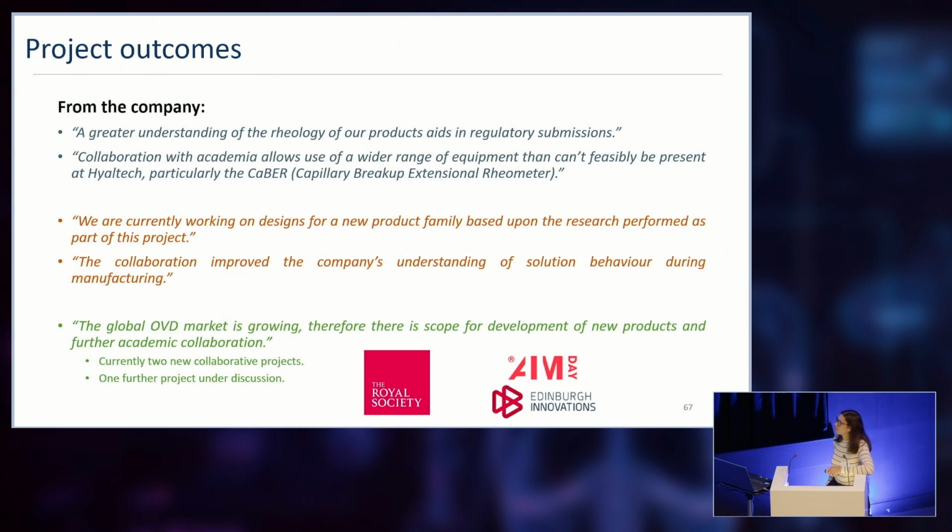But they also say that while the project was not focused on manufacturing, the knowledge that they gained also helped them improve their manufacturing. And while I cannot share the value, they have saved quite a good amount of money per year just through improvement in their manufacturing.